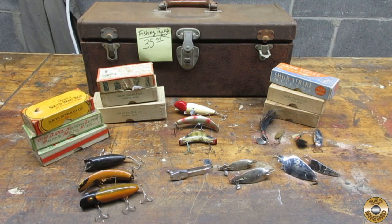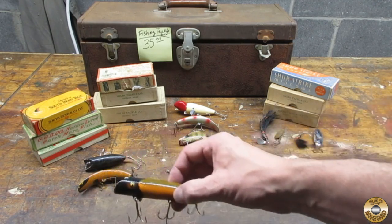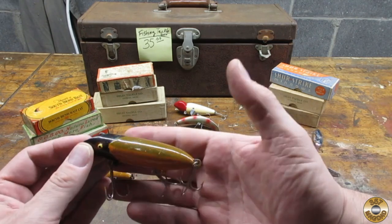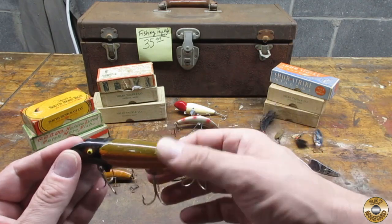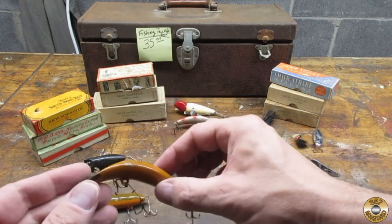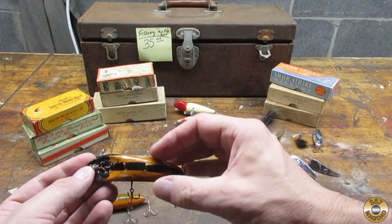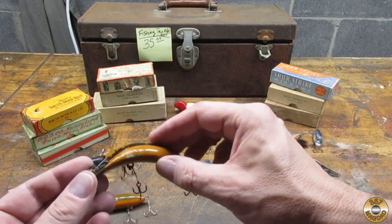When I first started going through this stuff, some of the first lures I came across were these, and my heart kind of sank. Looks like the previous owner decided to go ahead and add orange paint to the lures. This one has orange paint and a black racing stripe. And I thought to myself, oh man, don't tell me all these have been painted over.